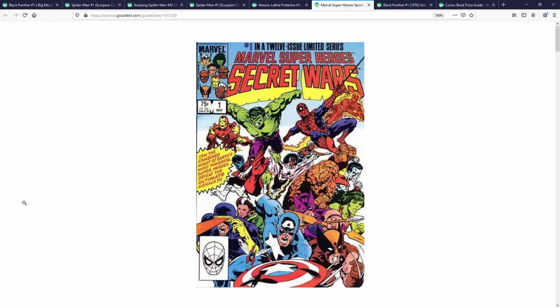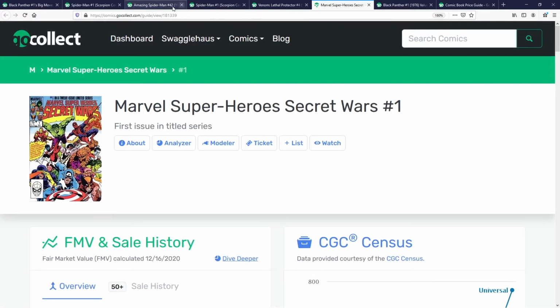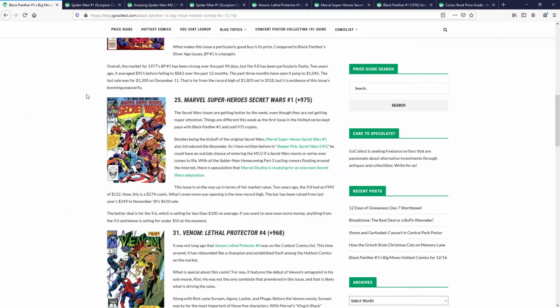But I do think that of all the books in terms of collectability, next to an Infinity Gauntlet number one, Marvel Secret Wars number one could be something that does pick up. And of all the comics that are mentioned in this article, I think Secret Wars might be the one that is here to stay for a little bit. And Matt Tuck actually does mention this as well, that he also thinks that this is one that might be around for a little while.